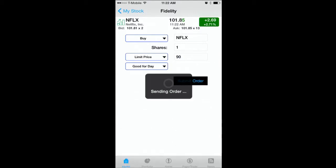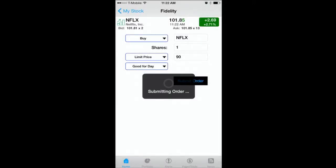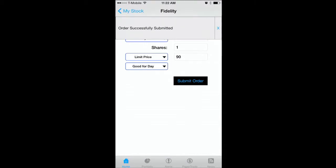It's going to note that I have two accounts with Fidelity. I have a rollover and an individual account. I choose the account that I want to make the trade from. And fast, secure, and safely, I've made a trade from Stock Tracker.